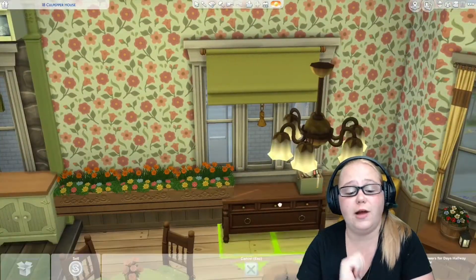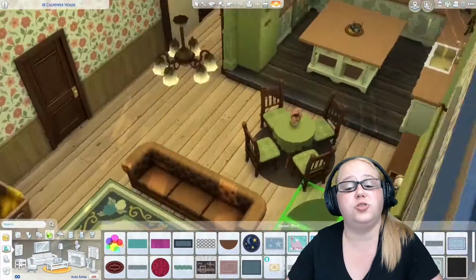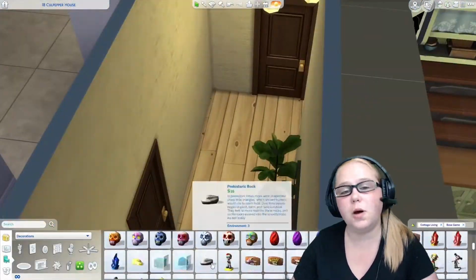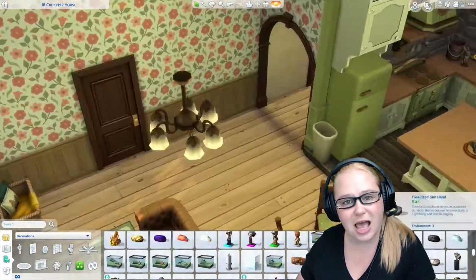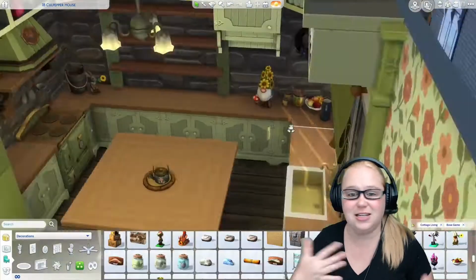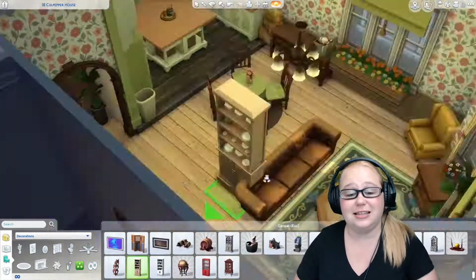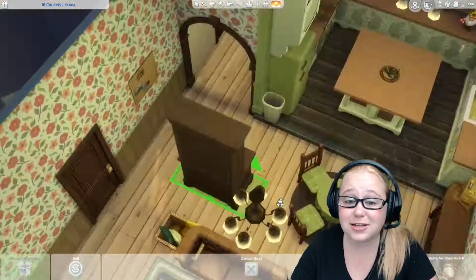Now, real quick, on the table that I just put down, there were 2 new tables that we got with the country or cottage living pack. One of them had a tablecloth, one of them doesn't. The one without the tablecloth does not let the chairs slot to it, which again I found kind of interesting. I don't know if that's just an oversight on the Sims side, or if it's actually supposed to be like that for some reason. But yes, just one of those interesting things I noticed as I was building.